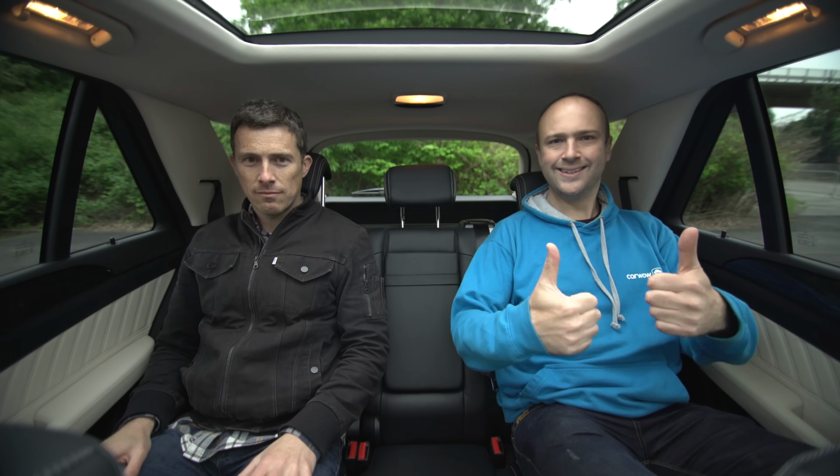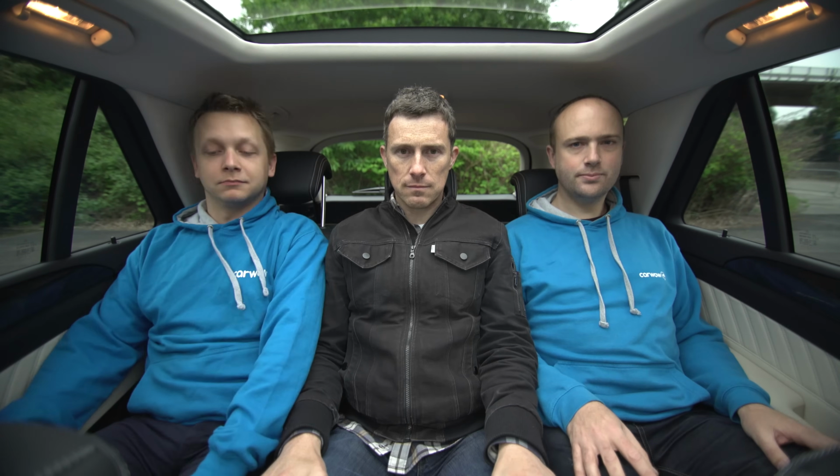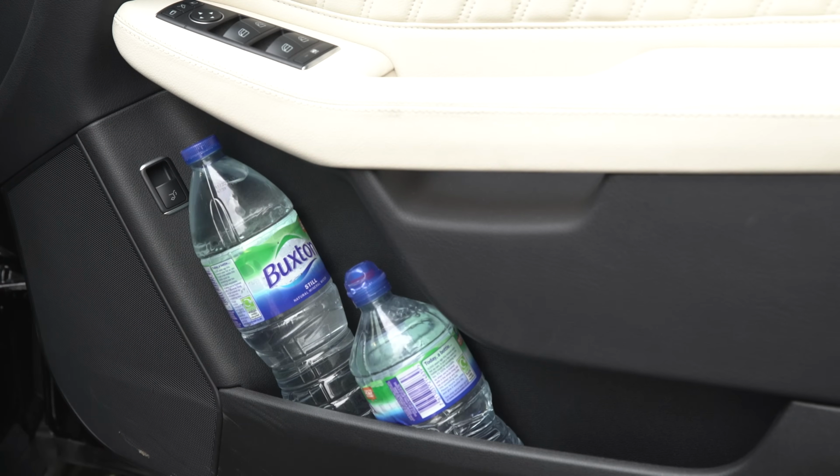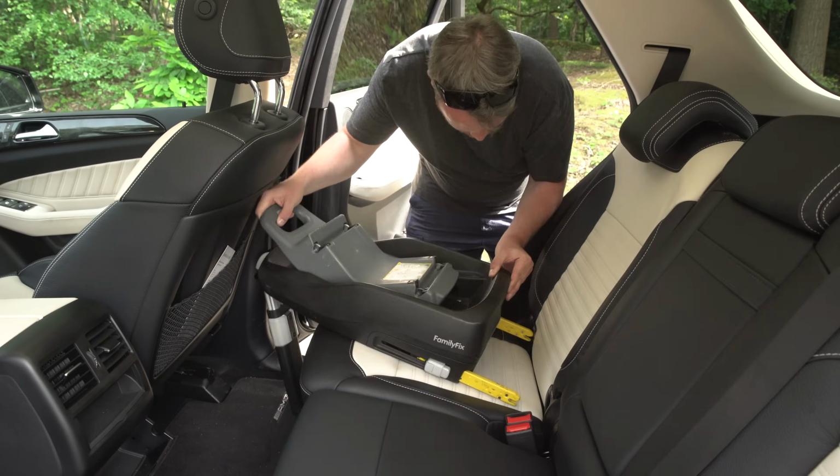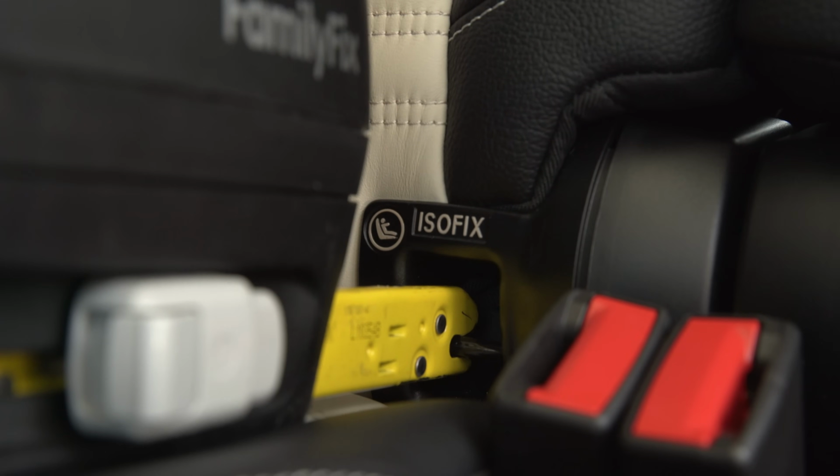The Mercedes doesn't feel quite as nice to sit in the back when there's just 2 of you, but it's better at carrying 3 at once, though the hard middle seat still means it's not ideal. Still, the GLE has the best in-car storage out of the 3, and it's the easiest to fit a child seat in, as the Isofix anchor points have the easiest access.